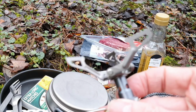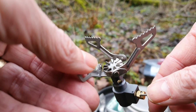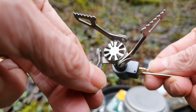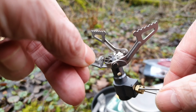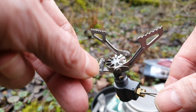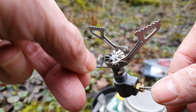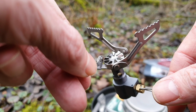The arms kind of click into place. One of the things I'm interested in with this stove is the area here is actually quite small, the support area, and it's going to be fine, I've got no doubt, on a sort of 700-800 milliliter pot boiling up water. My frying pan is about 20 odd centimeters across, so there's not a lot of supported area there, so that's one possible thing that you need to be aware of. It might be a bit unstable, we'll find out.